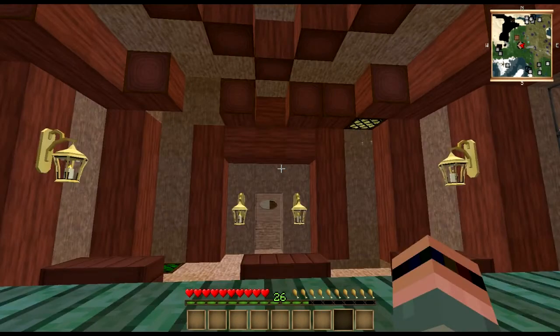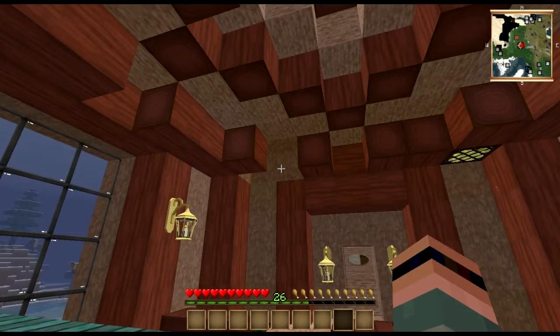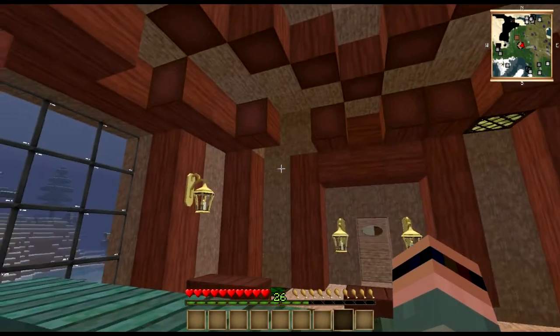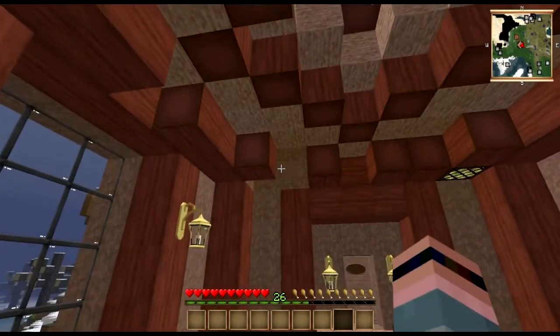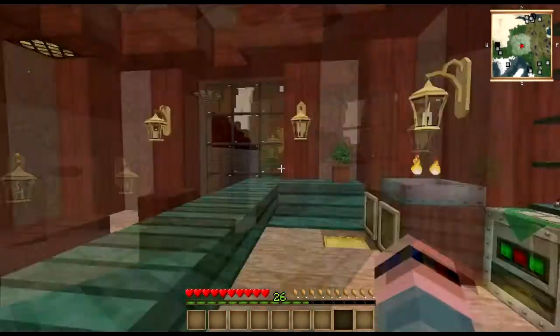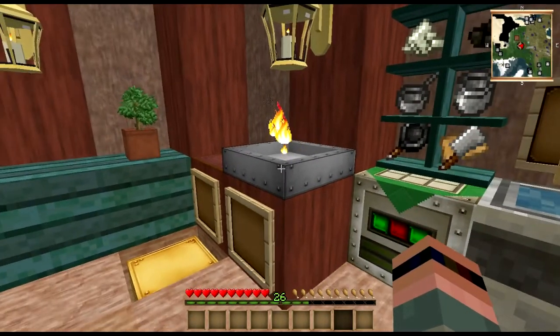Let me get my hot bar back. Let me get back into first person. What did I do there? Okay, obviously I need to fix my... Oh, that's right, that's where the elevator is. Scared me to death for a second. Okay, don't mind me, I'm just getting anal about my decorations here.